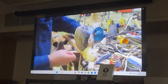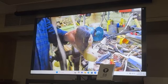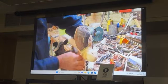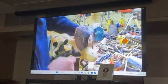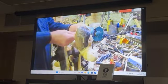I'm going to take a figure 8 here, come up the other side. Around like that. And I'll take this one and bring it over like that. And then we'll start going back through the hole again.